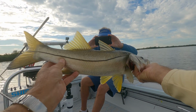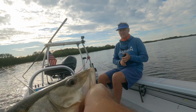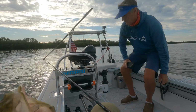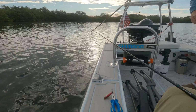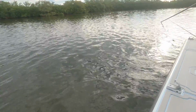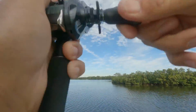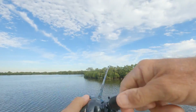Pretty fish too. Yep, cool. Yeah, he's all darkened, healthy, bright yellow fins. Healthy and thick. Yeah, phone's already blowing up about this. He cuffed up one of those minnows. You can see a pinfish or something came out of him. These fish are waking up today.